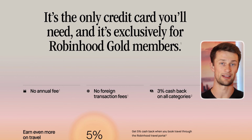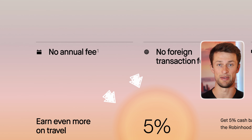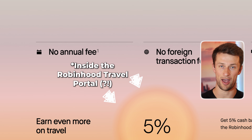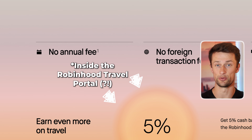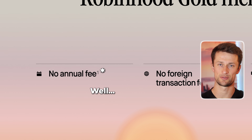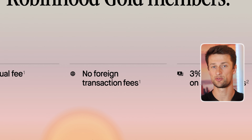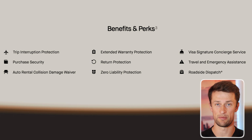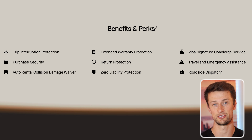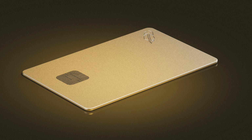Not only does the card get at least 3% back on everything, it also gets 5% back on purchases made inside of a Robinhood travel portal, which is really big news in and of itself. It has no annual fee, which actually deserves an asterisk. We'll talk about that in a second. No foreign transaction fee, and comes with a long list of other benefits and basic protections that good credit cards should have. On top of this, the physical card itself is going to make a statement in your wallet, being a stainless steel card weighing approximately 17 grams.